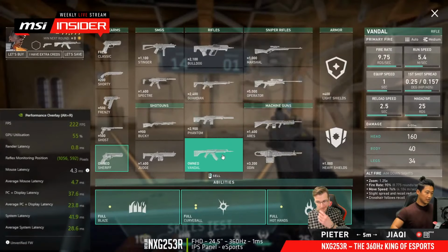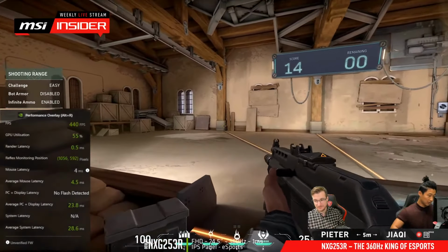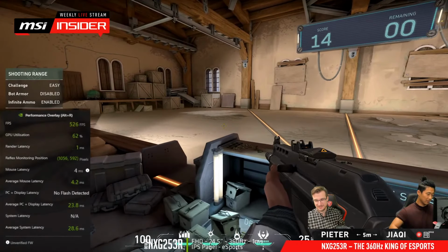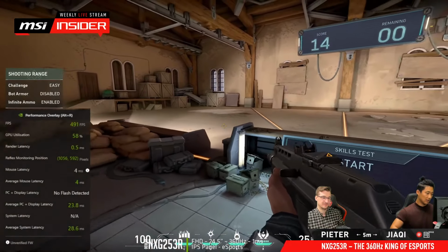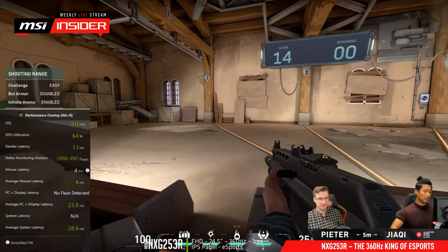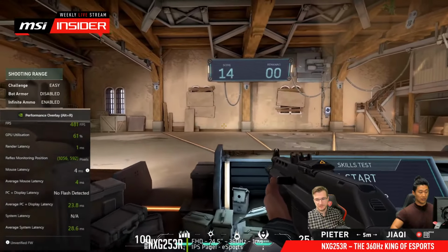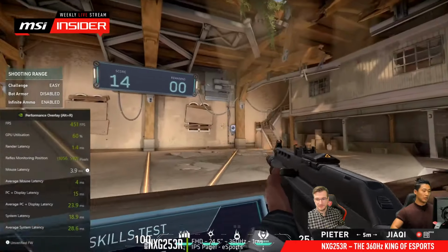So what are we sitting at right now? Because our FPS increased quite a lot. Our average PC and display latency has gone down from around 80ish to 23.8. System average from also around 80 to 28.6. There you go. Actually, our mouse latency also has gone down from 5 to 4, so that's about a 25% decrease. Yeah. And we're only getting started, guys.